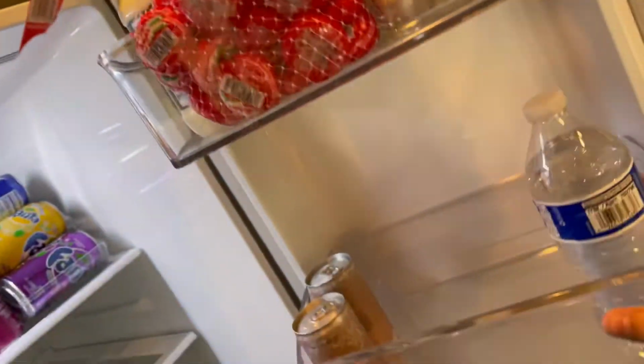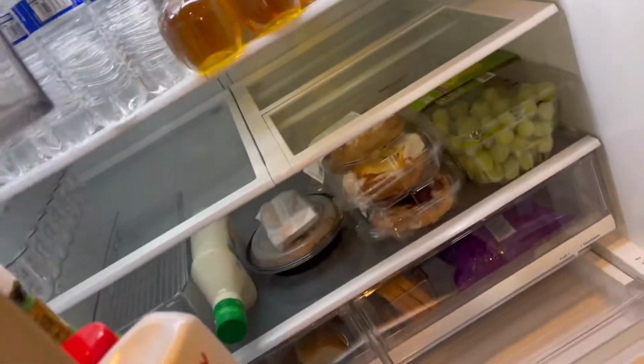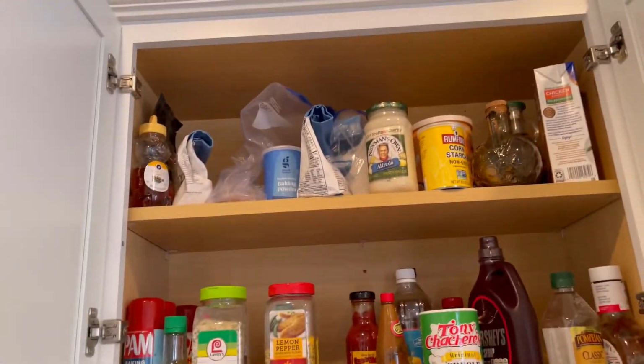Okay, so let me show y'all. We just a little organized, just a little bit. I gotta get a few more things for the refrigerator, and then we gotta get this organized. We gotta do better. We gotta do something with all of this stuff. Y'all see the madness. Y'all see what I got to get organized. So we gonna get organized together. We gonna help each other out. So let's hit it.